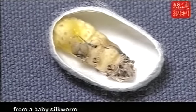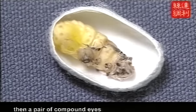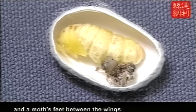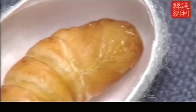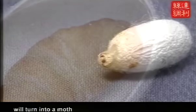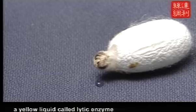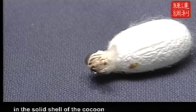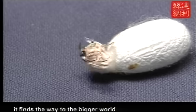From a baby silkworm to a pupa with hairy feet, then a pair of compound eyes, then a pair of wings before the chest, and moth feet between the wings. In a week, the pupa inside the cocoon will turn into a moth. It can secrete from its mouth a yellow liquid called lytic enzyme that will break a small hole in the solid shell of the cocoon. And from there, it finds the way to the bigger world.